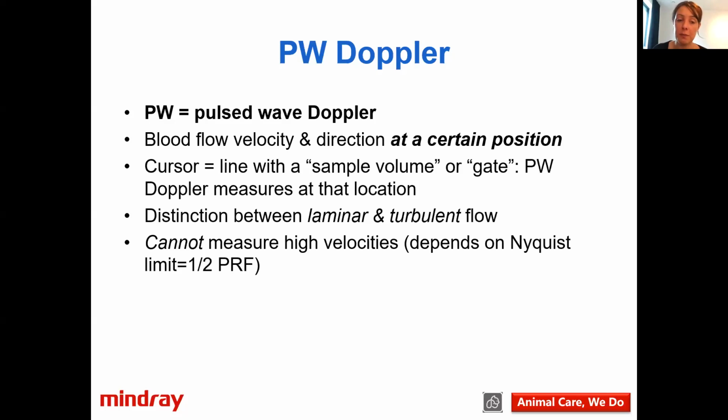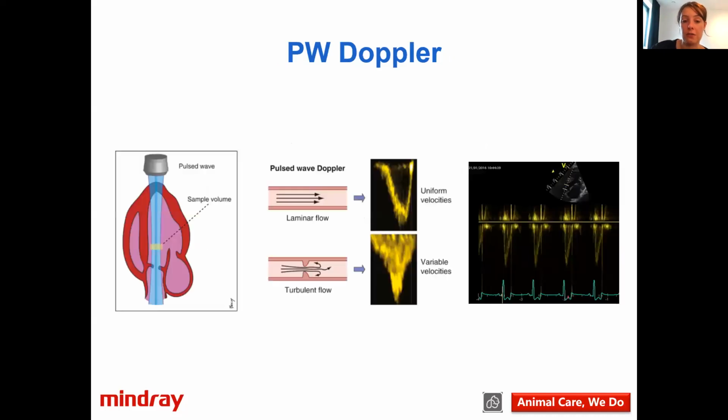The disadvantage of pulsed wave Doppler is that it cannot measure high velocities, okay? So usually, in most settings, it will measure about 2 meters per second, a little bit more than 2 meters per second, but it cannot measure high velocities. The pulsed wave Doppler principle is mentioned again here.